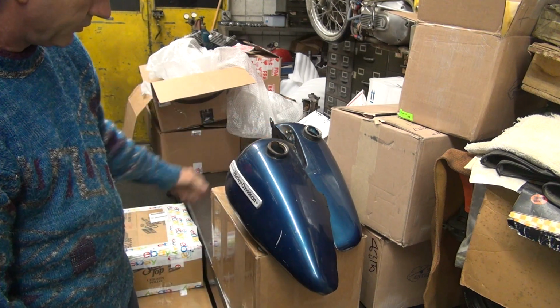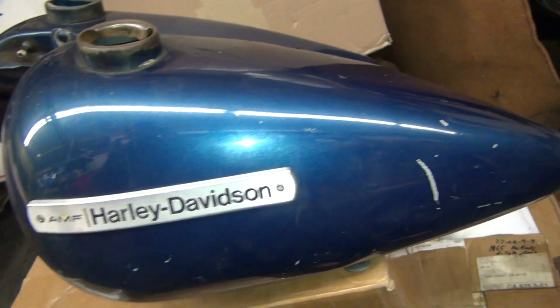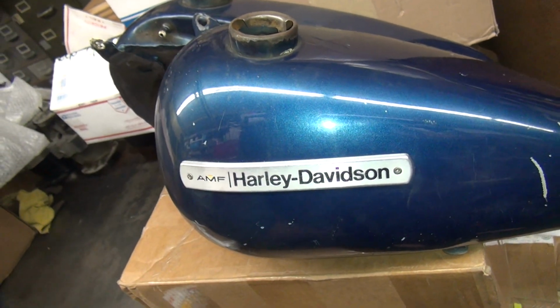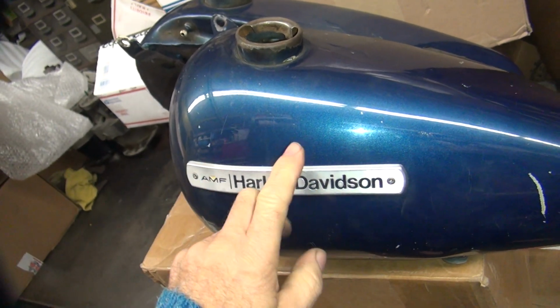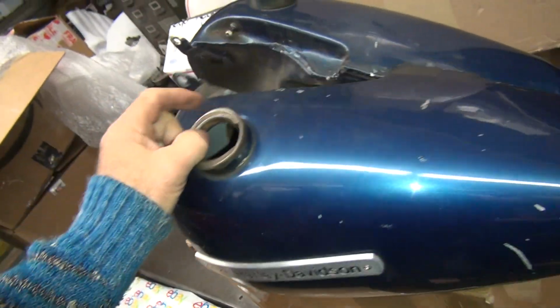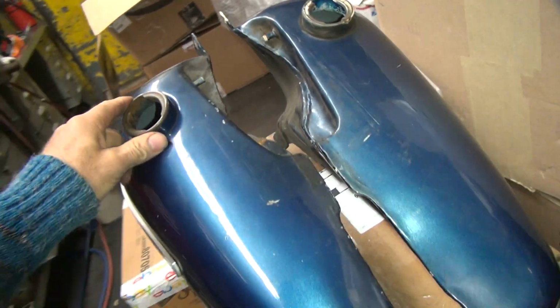So, we got the badges. I'm trying to remember what year that badge is. I have to look it up. This is either 79 and up or it's 78 on back to 72, I think. Forget what year. I have to look them up. My brain is fading. But anyway, they're nice. I like them. And I like the color too. Blue is always better than red.